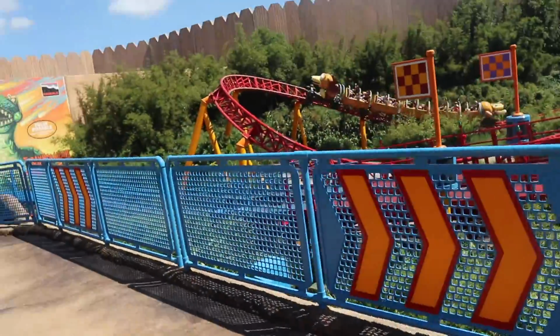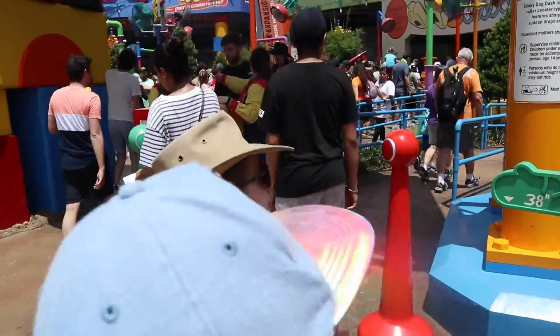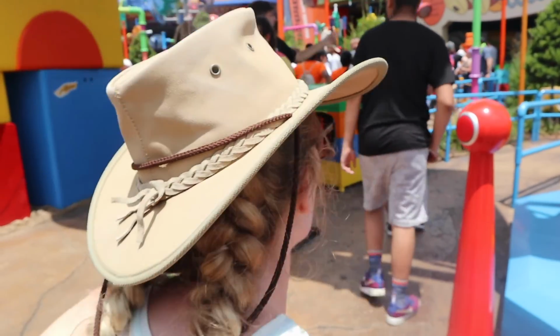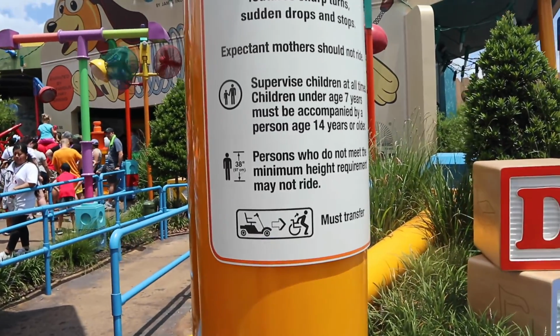Well, there it is. There it is, Daisy. There's our spot right at the butt. Huh? Okay, so we're going to use our Dash pass here for Slinky Dog. Before you enter the park or at the entrance of the parks, they have accessibility maps which detail all the accessible information that you may require. Also, quite a lot of the rides will also state whether you need to transfer or not out of your wheelchair.